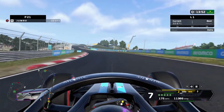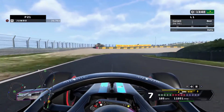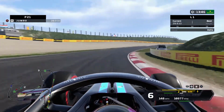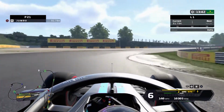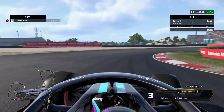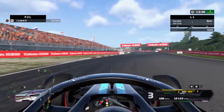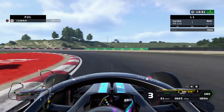And then this is an easy bit, just follow this through the S's. Hold it in 7, turn in, drop down to 6th, hold it. Back up to 7, then into 6 again over here, try not to cut that too much. Down to gear 3. A 50 metre board again, down to gear 3, hold it.